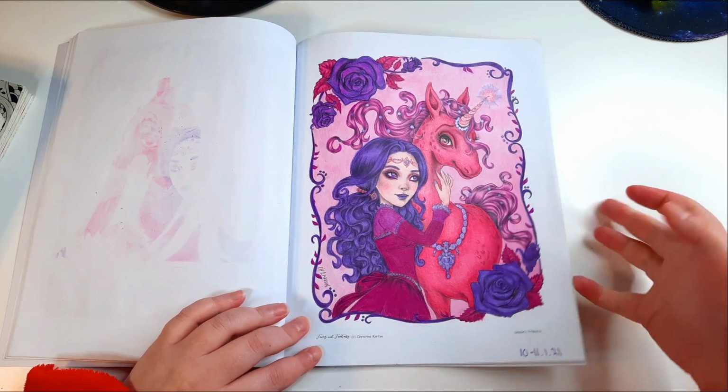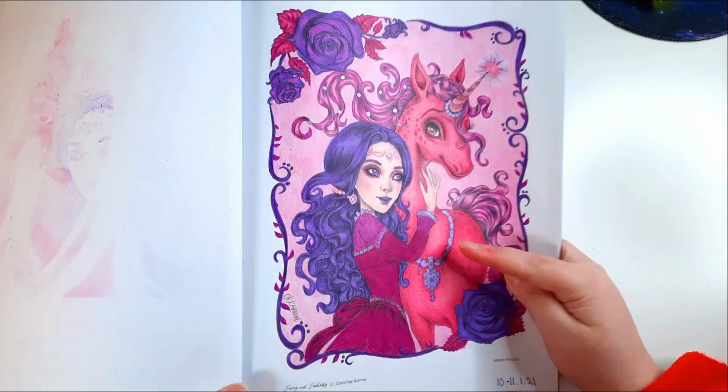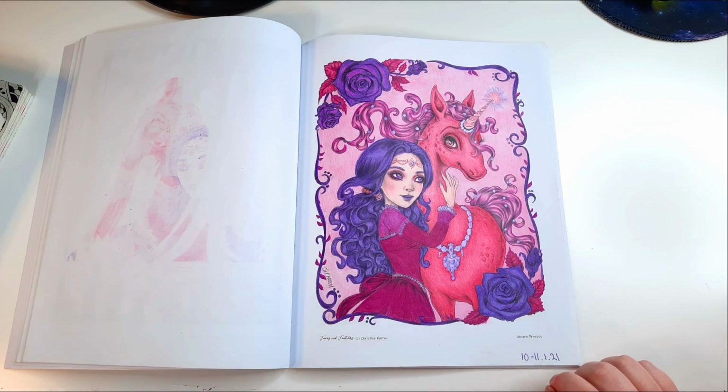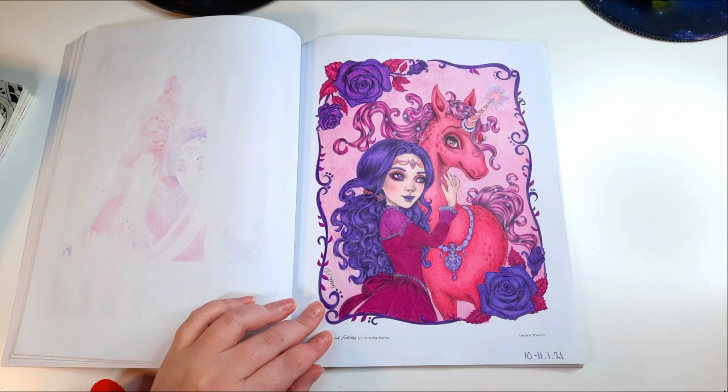it has some Jelly Rolls on it as well, the Jelly Roll metallic and stardust. And did I say this is all Black Widow pencils that I got? This is from January, so very early on in my colouring journey, but I was so happy with it.